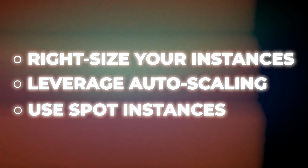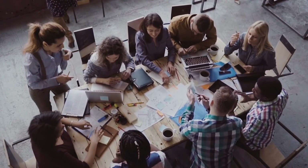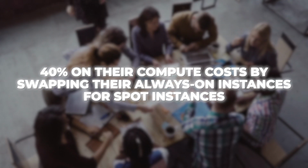Use spot instances. These are like airline standby tickets. Cheaper, but you might get bumped. Perfect for non-critical tasks like testing. Here's a real-life example. I once helped a team save 40% on their compute costs by swapping their always-on instances for spot instances. That's the kind of magic your budget needs.